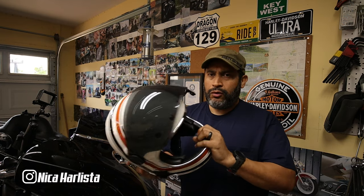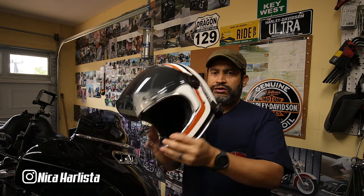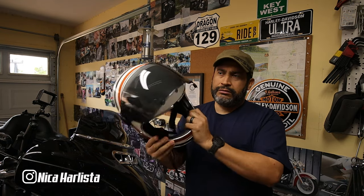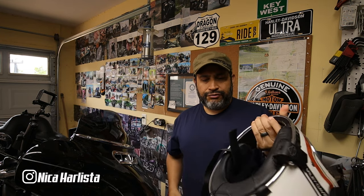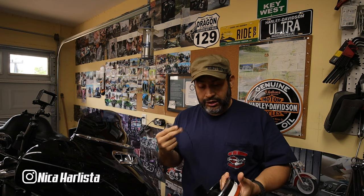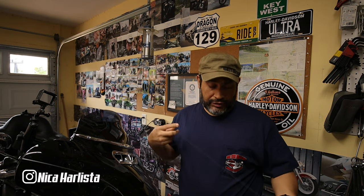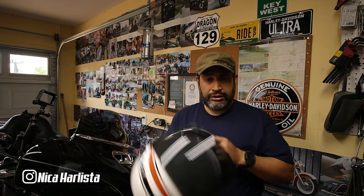I currently own about three of these helmets. Obviously, this one is made by Harley, but actually, it's a Bell helmet. The one that I had before this was a black glossy that got stolen at a gas station when I did the Bringing Home the World Record trip. That's when it got stolen. Then I got this one.